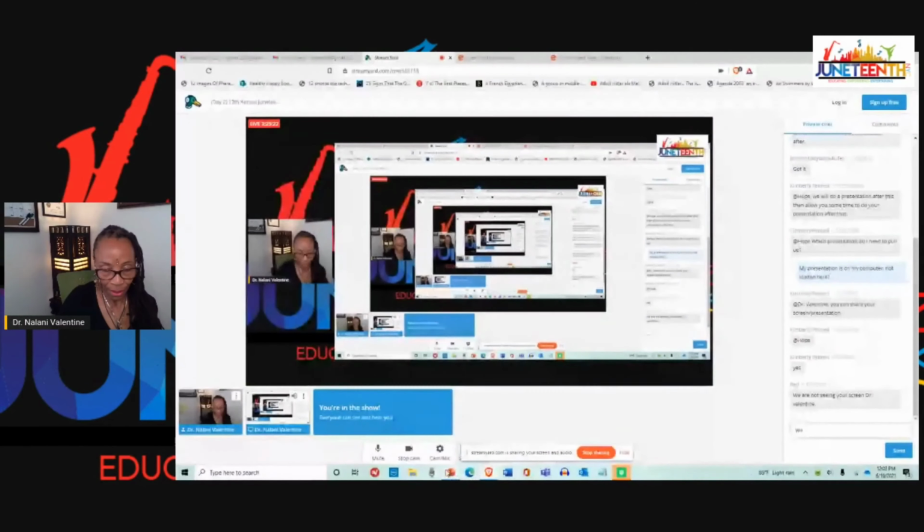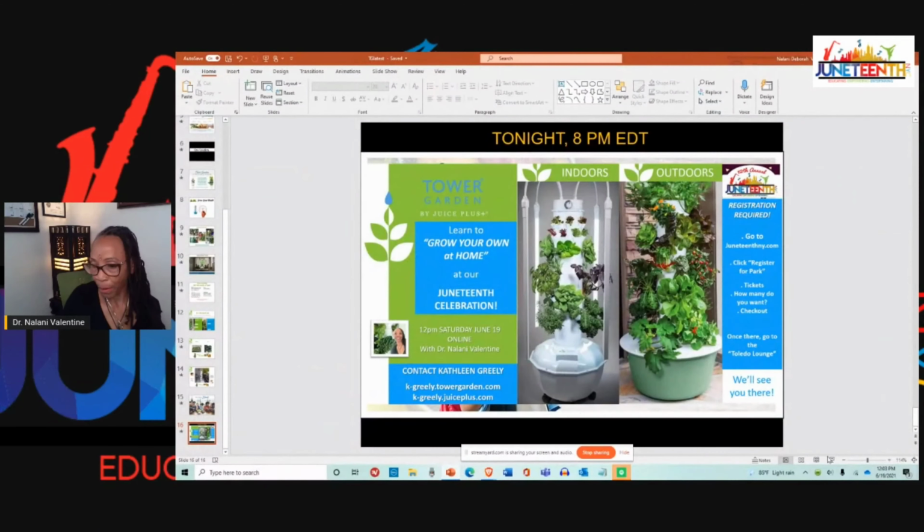I'm here to share a way that we in our community can grow our own food in our own apartments, in our own home. And I am sharing this. It's called the Tower Garden. I'm going to be sharing my PowerPoint.